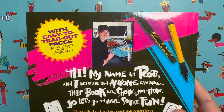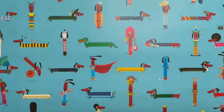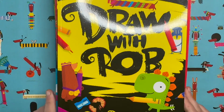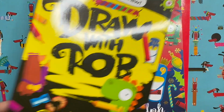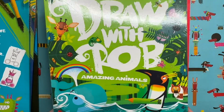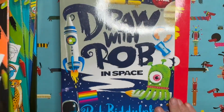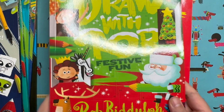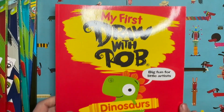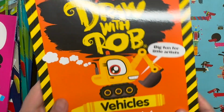With me, Rob Biddulph. And this is me on the back of the very first Draw with Rob book, but look. I haven't done just one Draw with Rob book. I've done this one, this Christmas one. I have made one called Build a Story. I've made an Amazing Animals one, a Monster Madness one. There's a Halloween one, a space one, another Christmas one, an Advent Christmas one. I've even got a series of my first Draw with Rob books: dinosaurs, unicorns, and the latest one, vehicles.